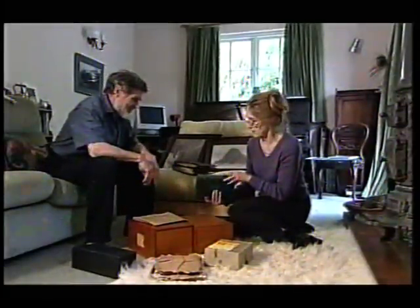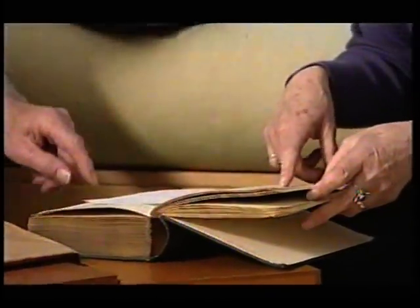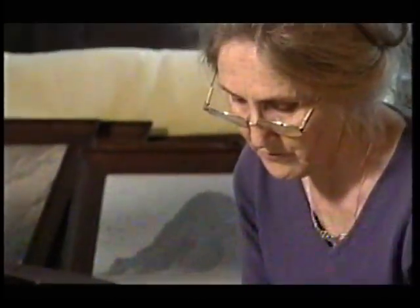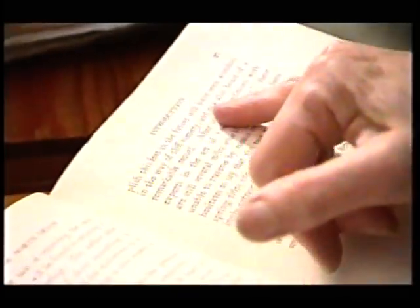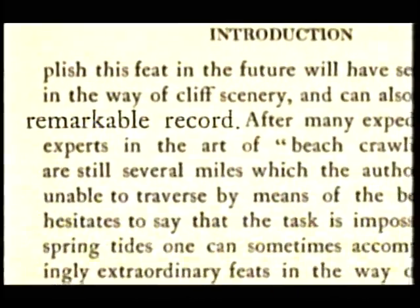Original copy. That's good. Right, here it is, look. It would be a proud accomplishment to have traversed the whole of the shoreline from Porlock to Boscastle. Whoever manages to accomplish this feat in the future will have seen wonders in the way of cliff scenery and can also boast a remarkable record.